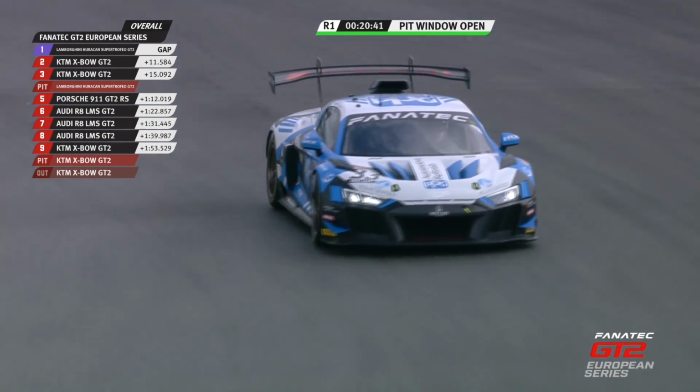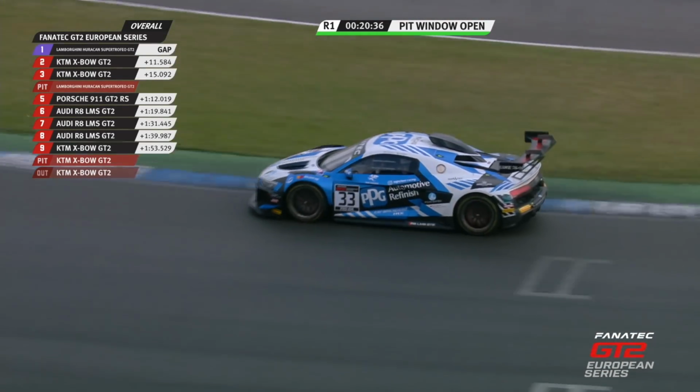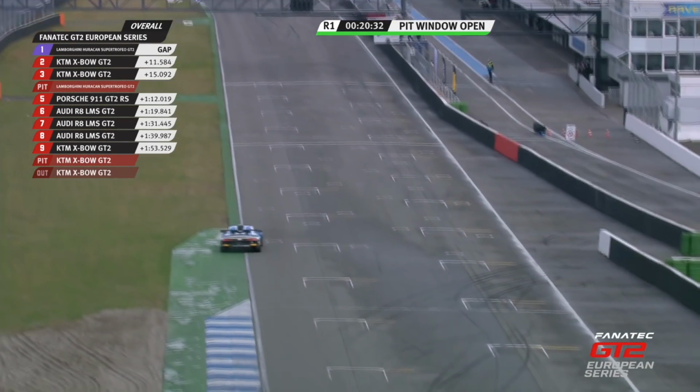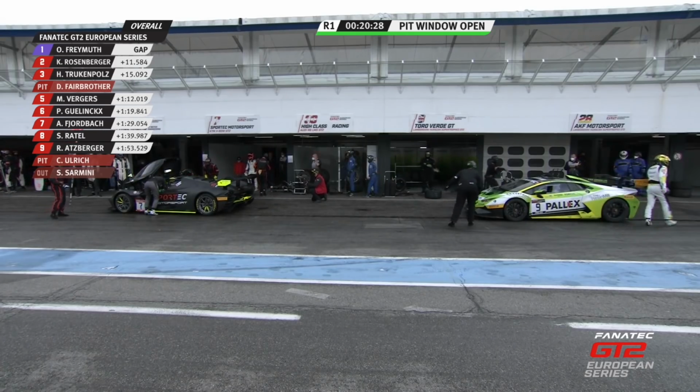Fantastic stuff. So they've both got different parts of the circuit they can benefit from now. Of course, this number 33 Audi, he can use the dry line. He can hit the apexes where that line has dried out, or not. He can hit the wall if he's not careful. Yeah, I was going to say.